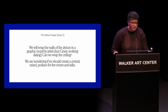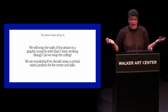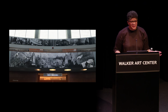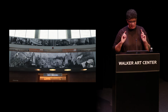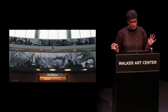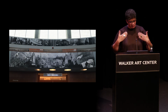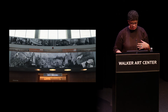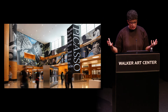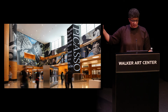Then they said we're going to wrap the walls of the atrium in a graphic mural. Can we wrap the ceiling? I don't know. Can you wrap the ceiling? I have no idea. So, okay, we did something like this. We used to have this mural that spanned the length of the mezzanine, that top tier. And then every once in a while, we'll have an art exhibit where they'll do a vinyl sort of on that curved area below. This is Molly Crabapple. So this is what it normally looks like. And this is what it became. The tower, this is Picasso. That's also a video. So that was a constantly running video screen.